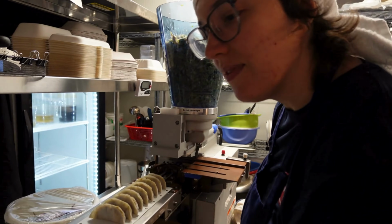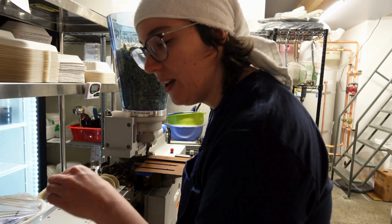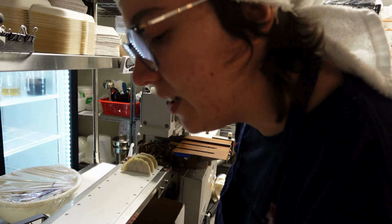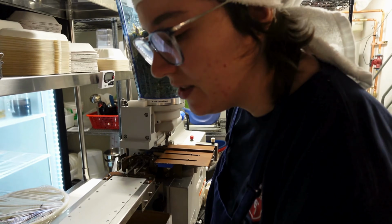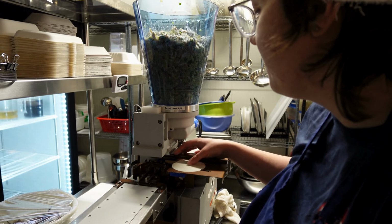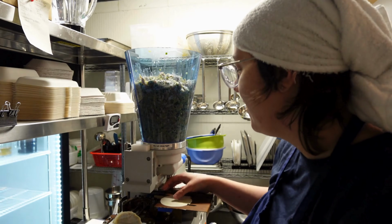So Anna, tell me a little bit about this gyoza filling. Do you make it fresh every day? We make the filling the day before and use it the next day, but the gyoza are made fresh every day. And whatever we don't sell, we'll freeze and sell them for people to take home frozen and cook at home.